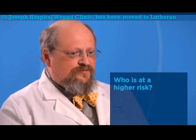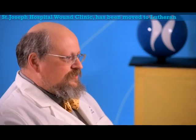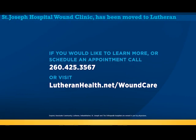Senior citizens have a higher chance of developing a chronic wound. They may develop blockages in their arteries, they may have diabetes, other comorbid conditions that would make a wound difficult to heal. There's a sense of personal satisfaction when you're able to take a patient who has a real difficult problem, guide them through the treatment, and get them onto a better quality of life. Life will bring you problems and things you don't anticipate, and that's the time you need a network like Lutheran to help guide you through those problems and get back to the life you want to live.